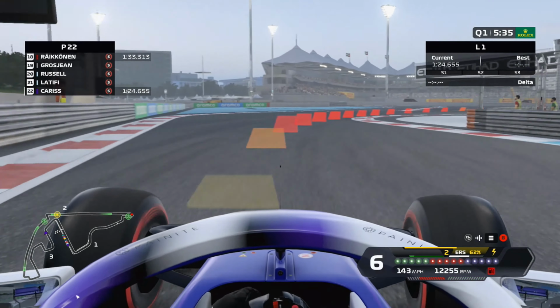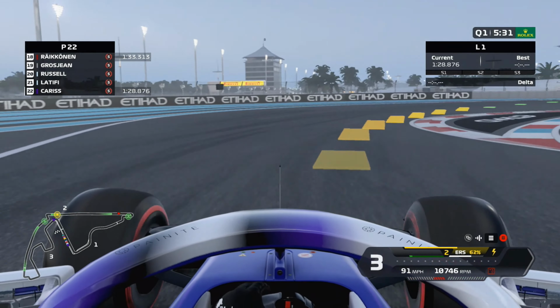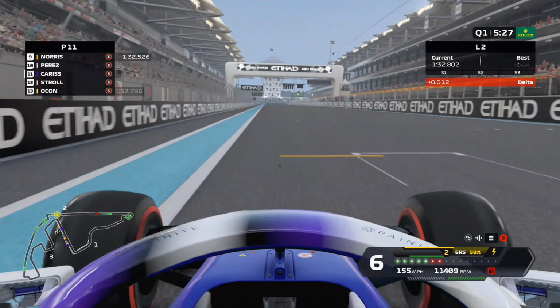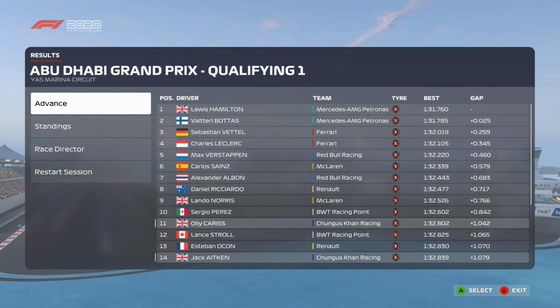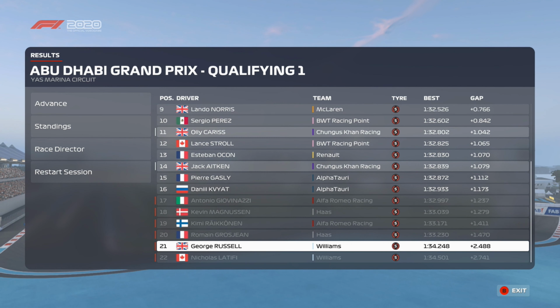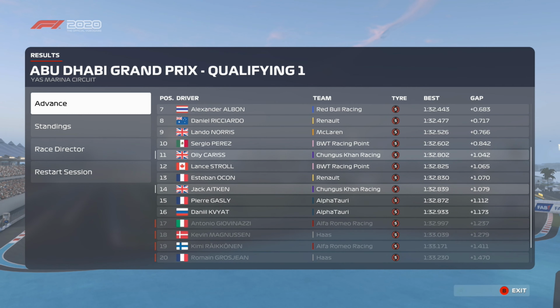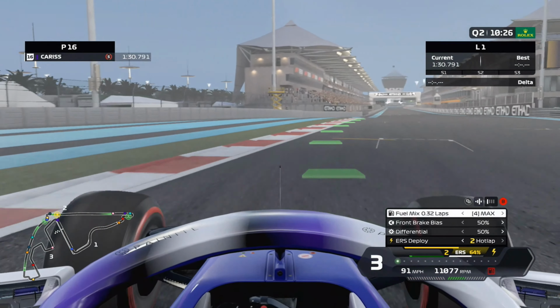Obviously circuit dependent really. We're moving to qualifying now. We're setting a lap pretty much at the end of the session here with 5 minutes remaining. It's probably going to be our only run in Q1. We do a 32.8, and that gets us P11, and that gets us through pretty comfortably. We're a second off Hamilton at the moment. So the outlook doesn't really look all that good for us as we now cut on to Q2.